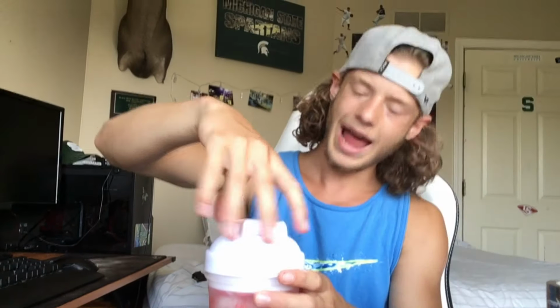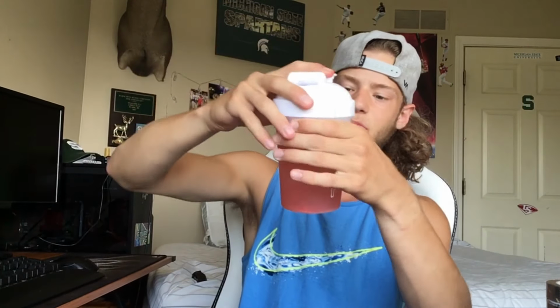I'm getting Fazeberry vibes. Ooh. That guy gave me a little kick going down my throat. Ooh. But I'm getting very good Fazeberry vibes here. You guys know how much I love Fazeberry. I can't wait to see the color it's going to make. I feel like it's going to be blood red.